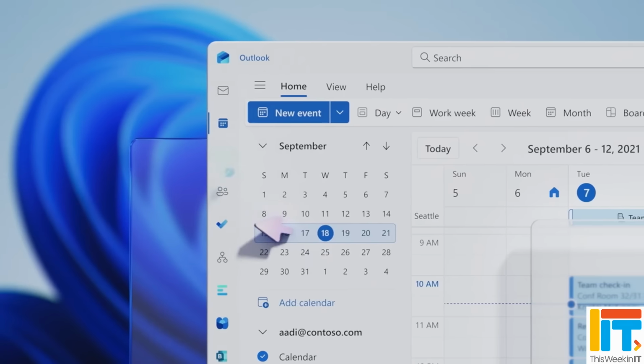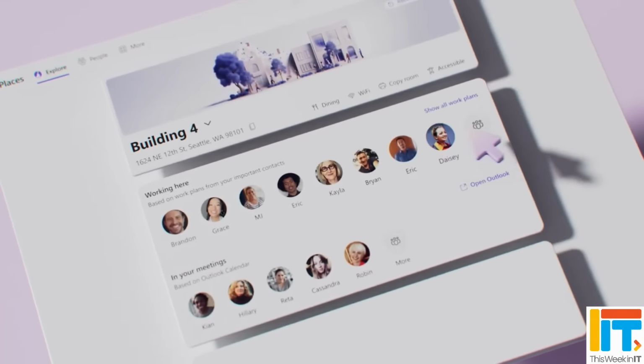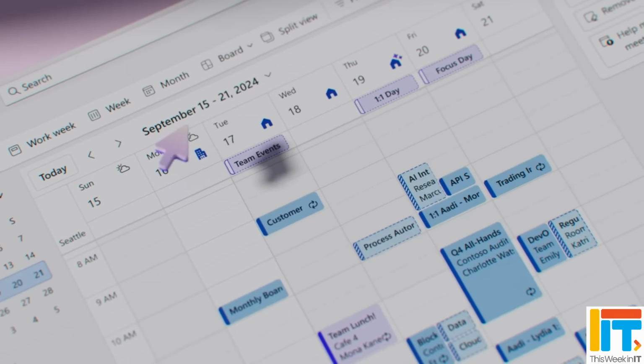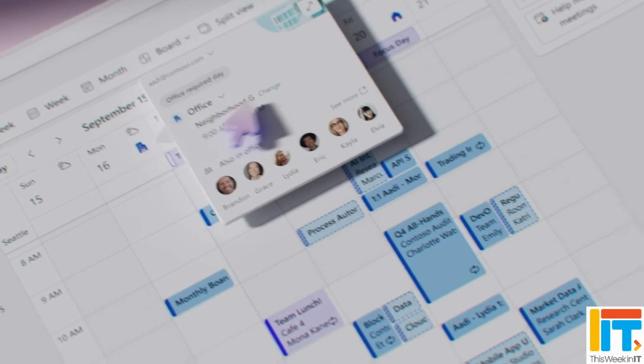This week in IT, Microsoft is going places with a new app that it promises will help solve work challenges for hybrid teams. The app lets you redefine boundaries and improve workspace experiences with intelligent technology, creating a work environment that's responsive, cheaper to manage, and gets results for your team. So stay tuned to find out more.